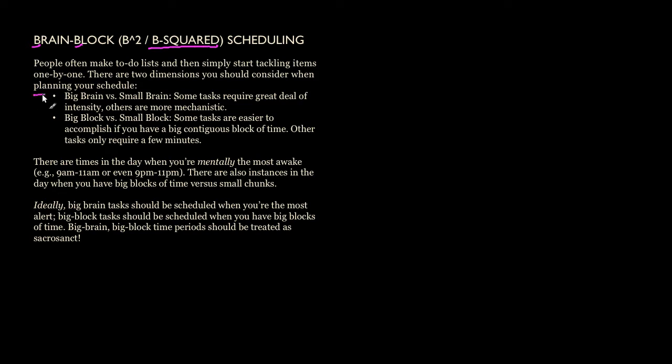Similarly, some tasks are big block versus small block tasks. Some tasks are easier to accomplish if you have a big contiguous block of time. For example, a programming assignment, or a lengthy term paper. Having uninterrupted time is valuable here because there's a high cost to switching contexts and perhaps even a higher startup cost.